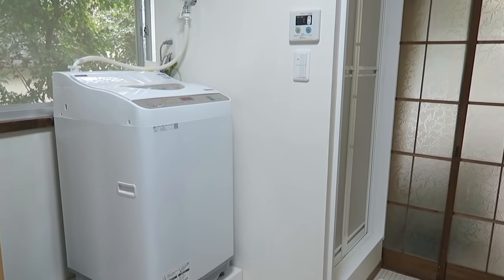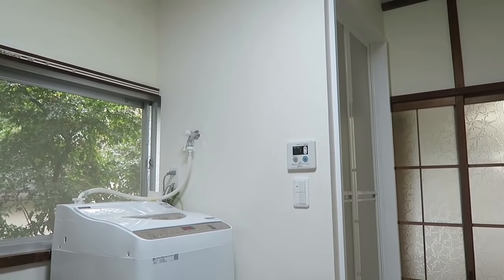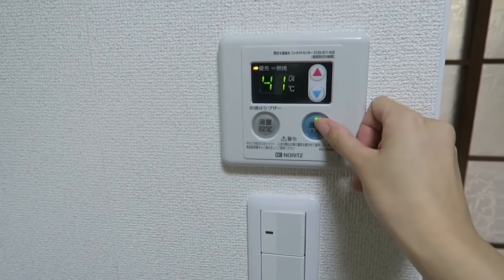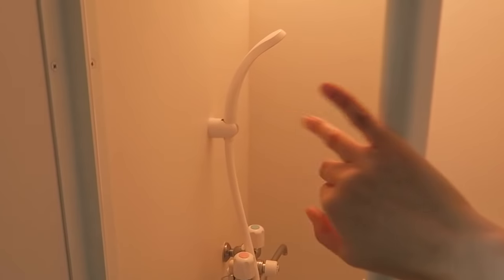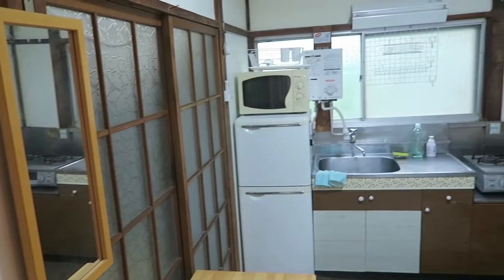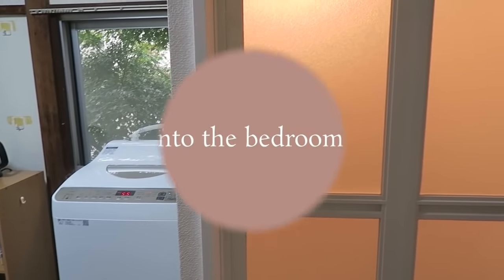And actually, when I first saw this apartment, it didn't have this shower unit in it. It was literally installed right before I moved in, but it's actually kind of nice. You can adjust the temperature as well as turn on the light and a fan. And although it's really small, I just live alone, so this isn't that bad. And I'm just glad that I have a shower in my apartment. So that is what the kitchen looks like.